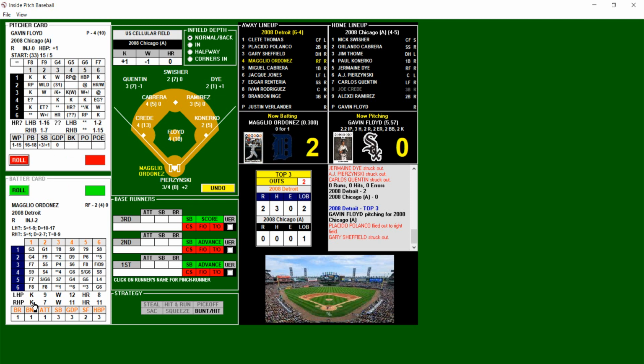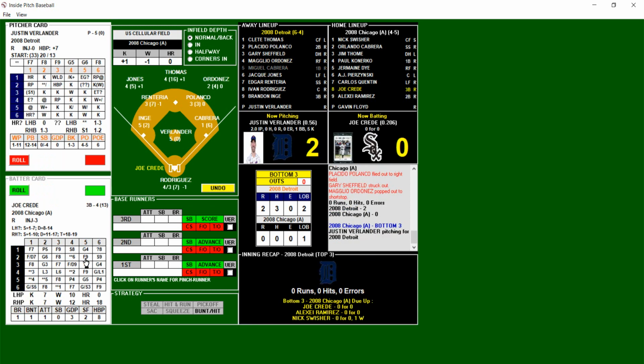Two away, and that's going to bring up Magglio Ordonez. Ordonez is 0 for 1. 6-1, strike 8, 17, too high. 5-2, and that's going to be a pop-up to Cabrera. And that is out number 3. That retires the side. So the White Sox retire the Tigers in order. Once again, it's a 3-up, 3-down inning. No runs, no hits, no errors. We go to the bottom of the third.